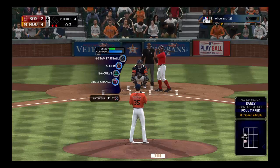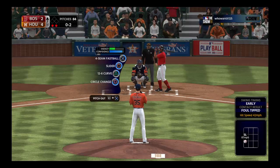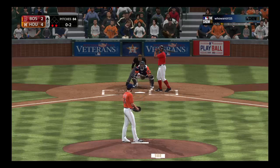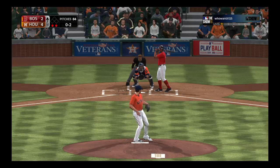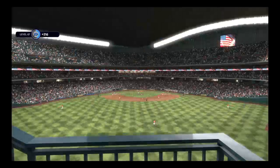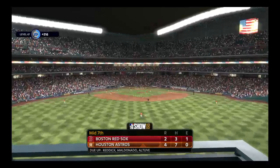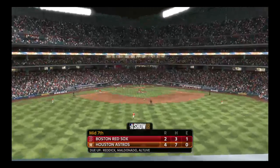Two runs, 3 hits, and 1 error on the Boston line score. And he will strike him out. 10 now in the ball game, and the inning is over.